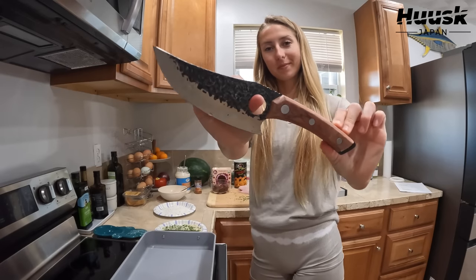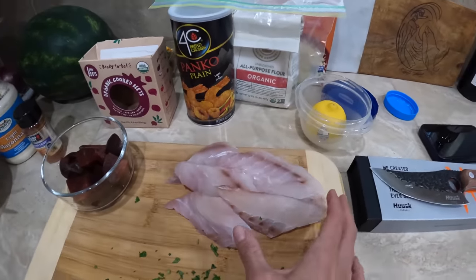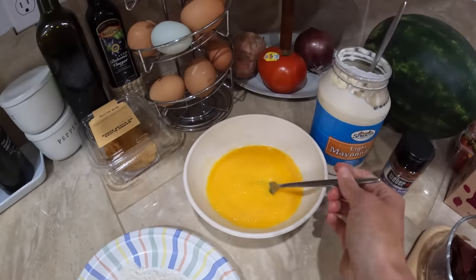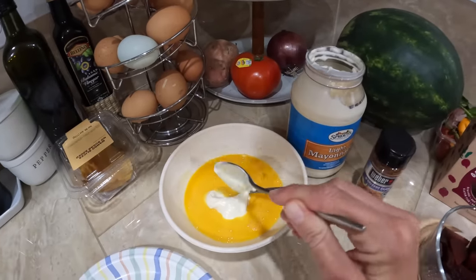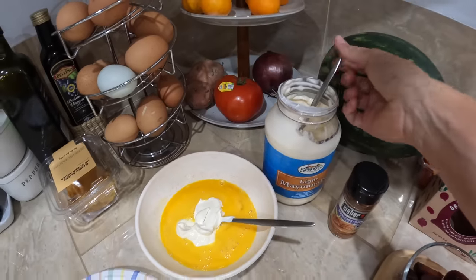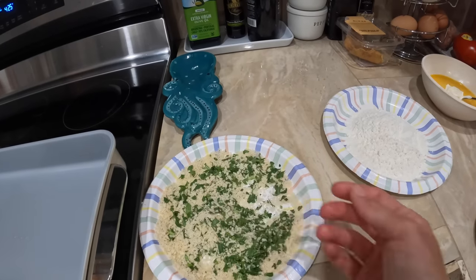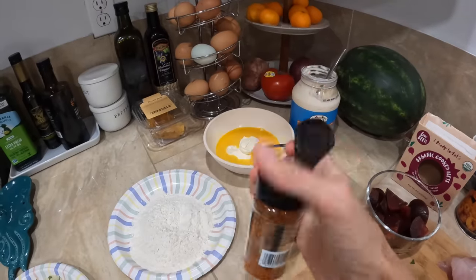All right, back to cooking our white snapper. I went ahead and cut our fish into finger-sized pieces, and we have our little mixture here. We have some backyard chicken eggs, which I'm going to add a little bit of mayo to this wash. Get in there. I'm gonna mix that up. I got one hand on the camera, one hand in front of the camera. We have some flour and some panko with chopped parsley. I'm going to add a little bit of Cajun seasoning in our flour here.